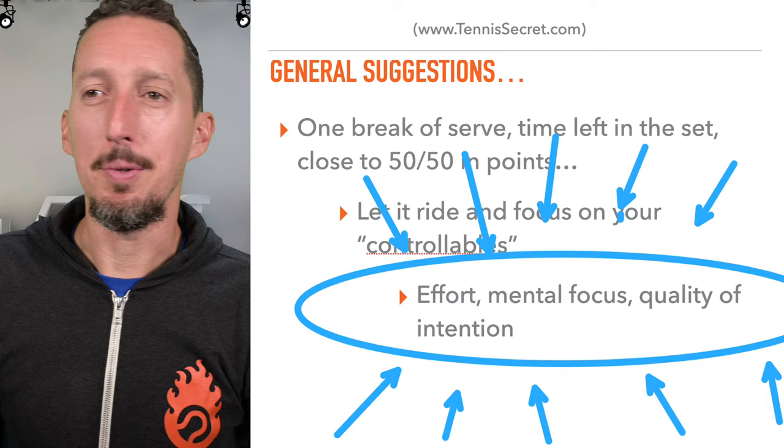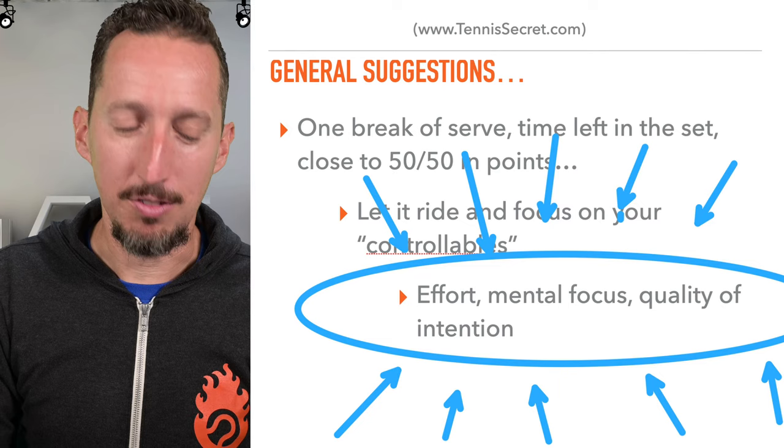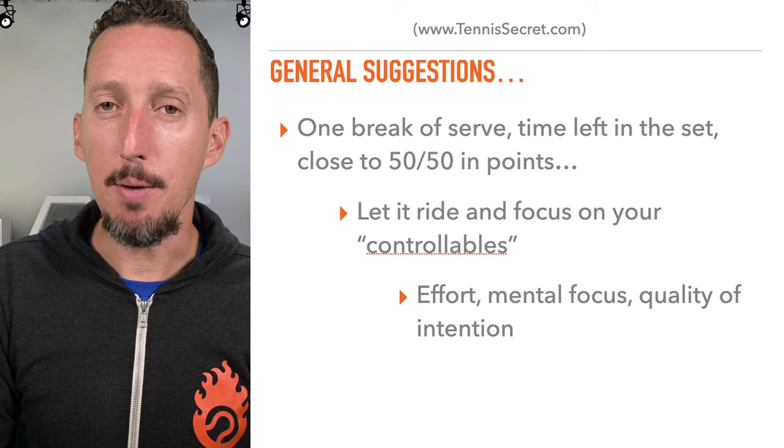These are the only things that you fully control. You have influence over other stuff, but you can't actually control what happens outside of these things. So if it's close, then let it ride and see what happens, and just focus on your controllables.